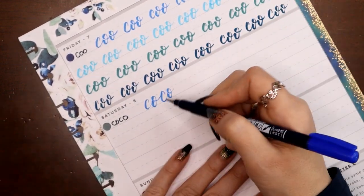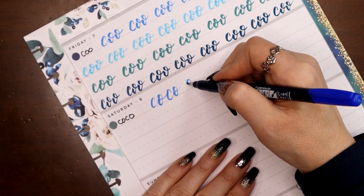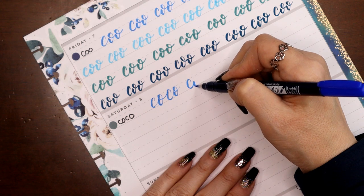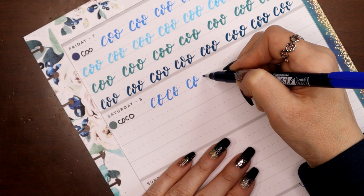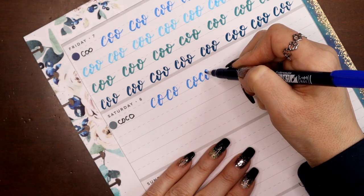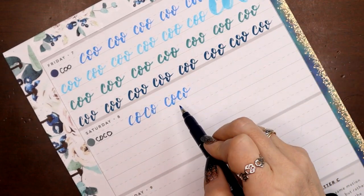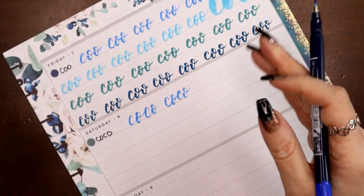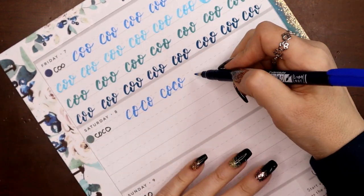There, so let's try it again. We'll start over to the left a little bit further. Okay, so I'm gonna start over a little further. There we go. And that's why I like to put the new letter at the beginning, at the end, and in the middle, and a double even if I can.